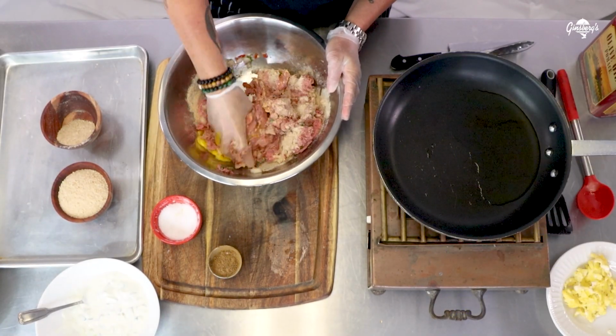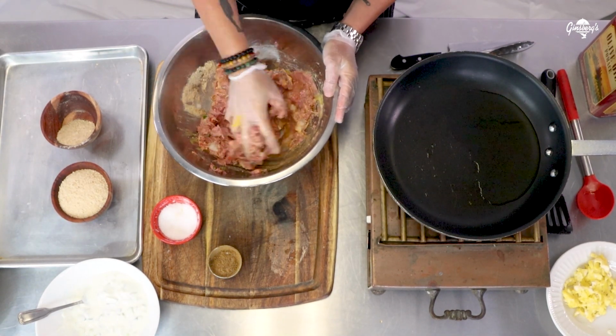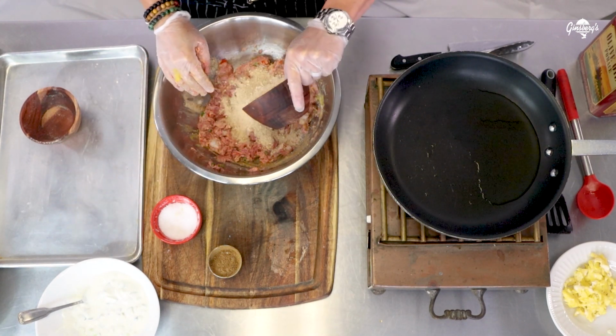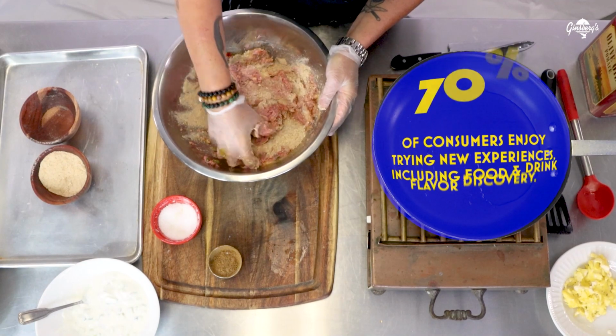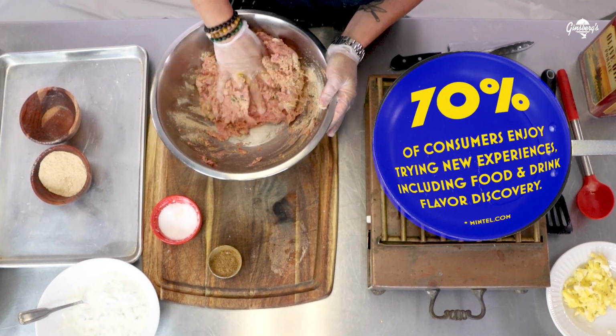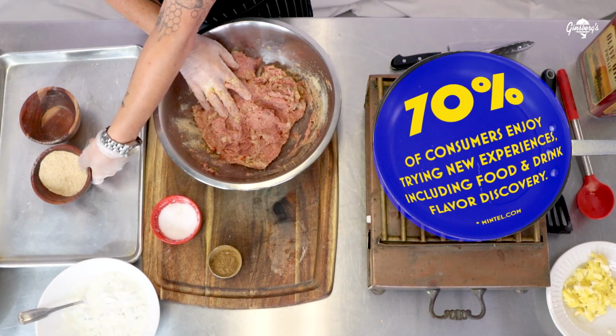Turkey is a little softer than ground beef or pork, so you might find you're going to need more breadcrumb than usual. The egg is the binder that's going to hold them together, but the dryness of the breadcrumb will help that turkey stay together. More than 70% of U.S. consumers enjoy trying new experiences with their food, so adding some global cuisine items to your menu could increase your profit significantly.